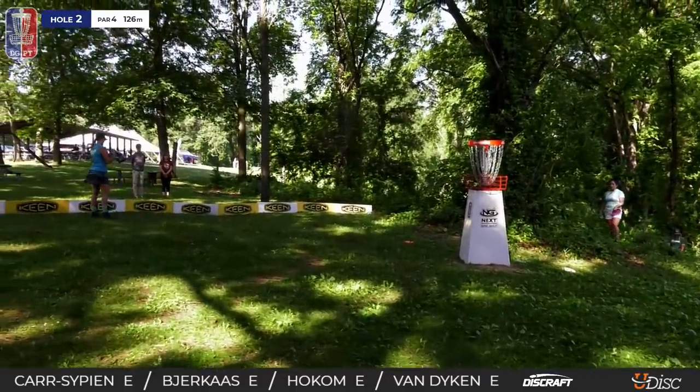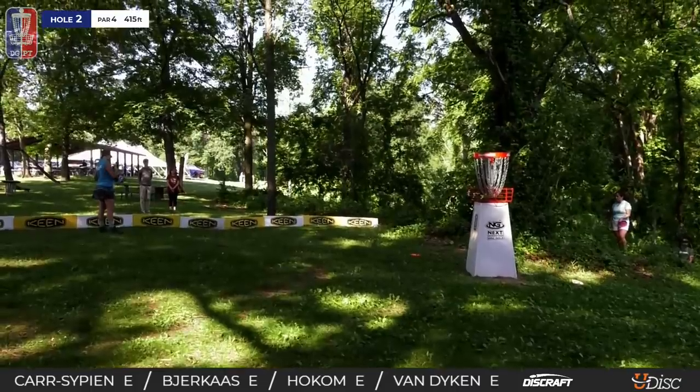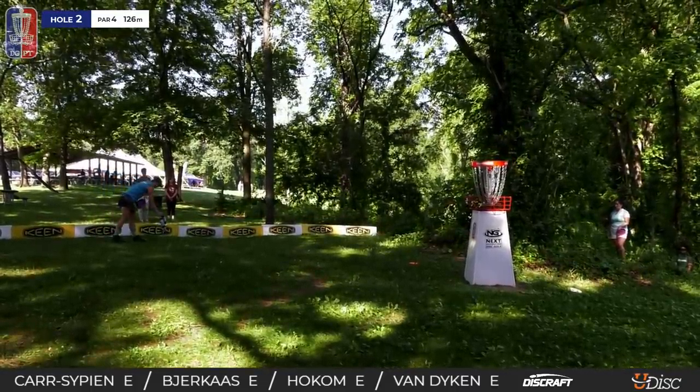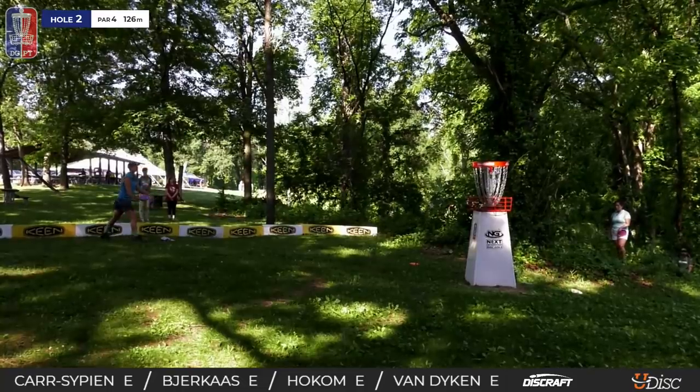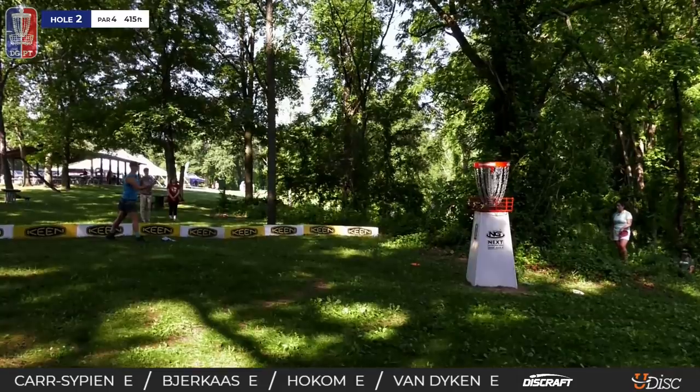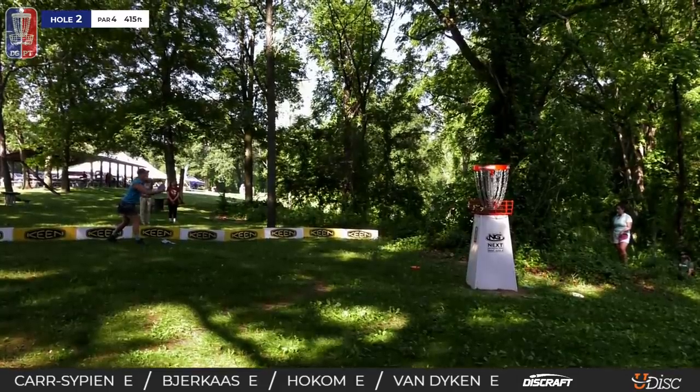And that's not going to be a good start for her. She's definitely not looking for a score like that, especially looking at the scoreboard and seeing some really good play coming from the rest of the FPO field. That one hurts because this is one of the more gettable holes.